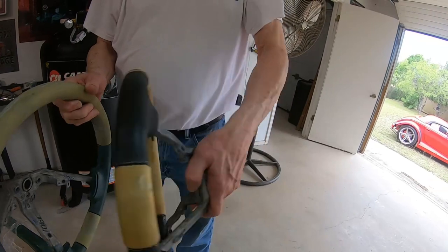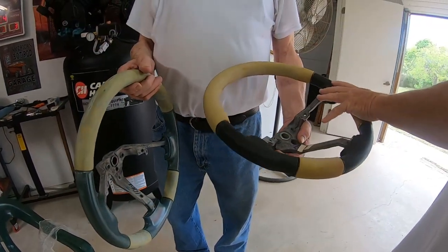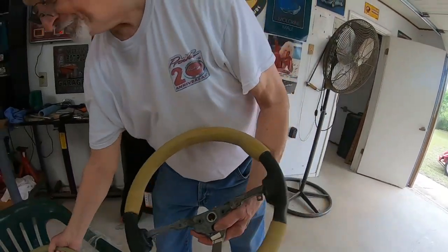So he made 99 of the Prowler steering wheels in various colors. He made three of these. He made one red and two black.